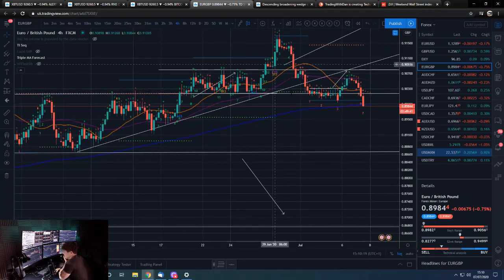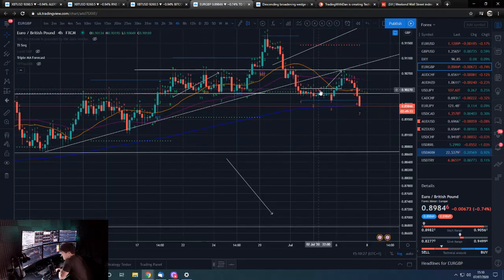That is textbook trading. This is why I talk about back tests all the time, and I talk about 4-hour 9s all the time. So this is why this sort of stuff happens basically.